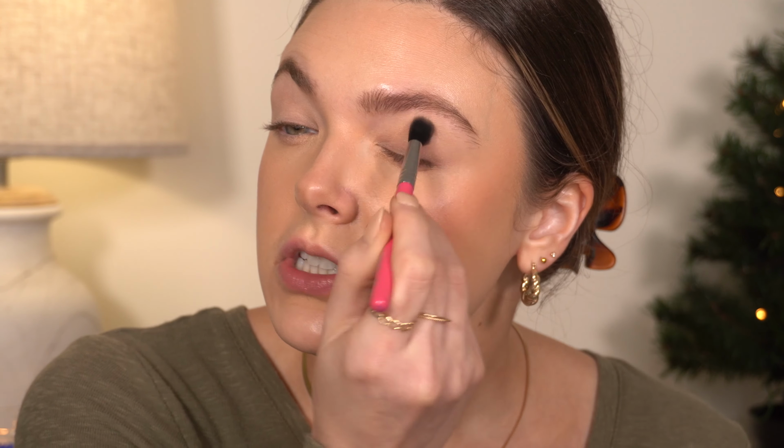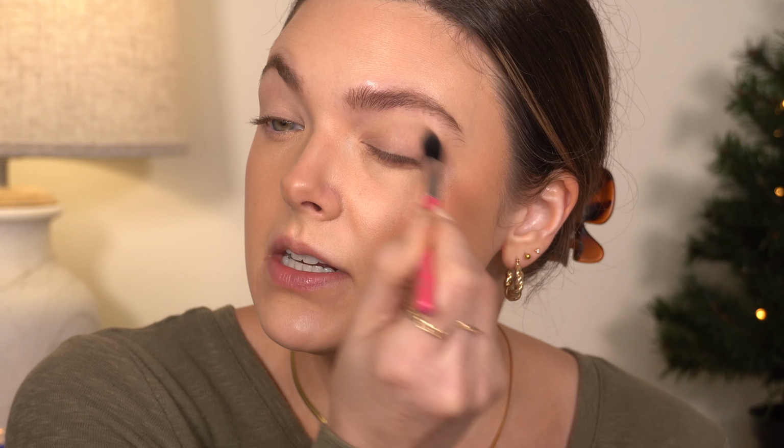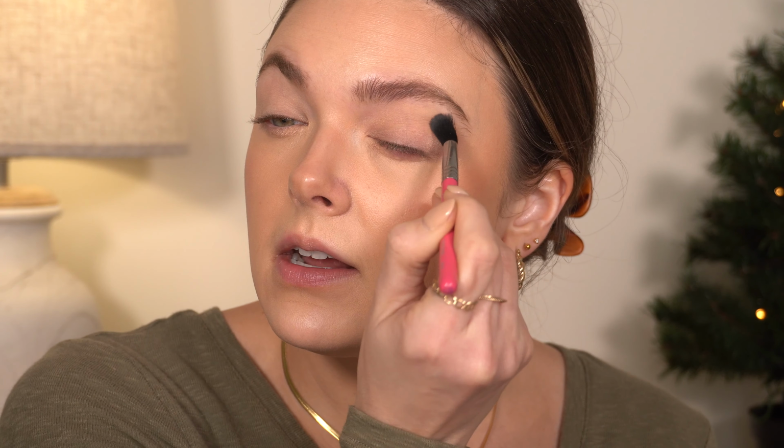It's not really a shimmer, it's more of a metallic satiny color, I guess, but I'm just gonna put this all over my eye. So I'm putting it on the lid and bringing it up to the brow. This shade definitely has a little bit of a sheen to it, but it's not super glittery or anything. Okay. All right, and then we will go into the shade next to it, which is the Enhance shade.